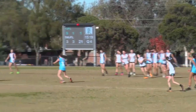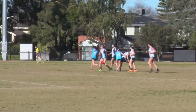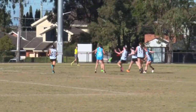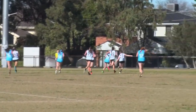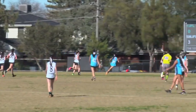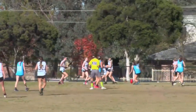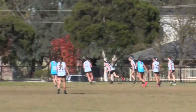And now YJFL come away. Good pick up there by Corker. She's spun around. Maybe a couple of them stopped thinking that might have been holding the ball. No free kick awarded. Now it's running away. Hard up against the boundary line here. Colliver going to be the first one back there for South Metro Juniors. Nearly tried to give off the handball. Hard up against the boundary line still.